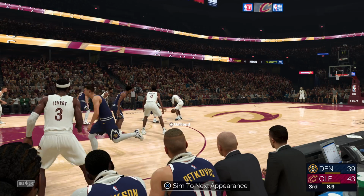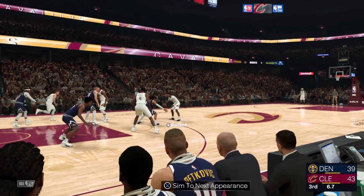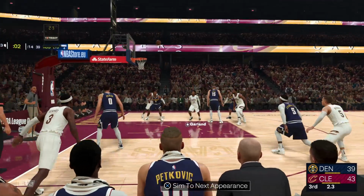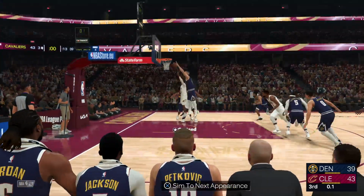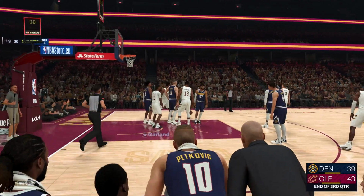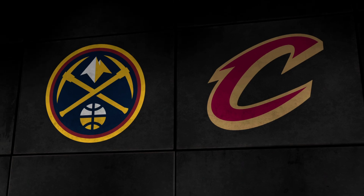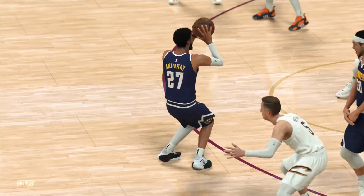Murray against Garland. Tries again, and he was able to put it up in time, but it doesn't fall. The third quarter comes to a close. Cavaliers ahead, 43, up by 4 on the Nuggets, 39.